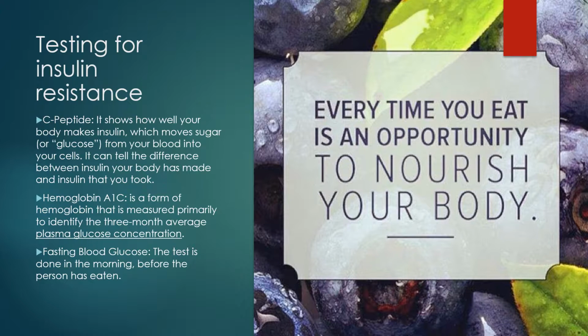Hemoglobin A1C is probably my favorite. It is a form of hemoglobin that is measured primarily to identify the 3-month average plasma glucose concentration. So what does that mean? It's telling us an average blood glucose level over the last 3 months rather than just that morning.